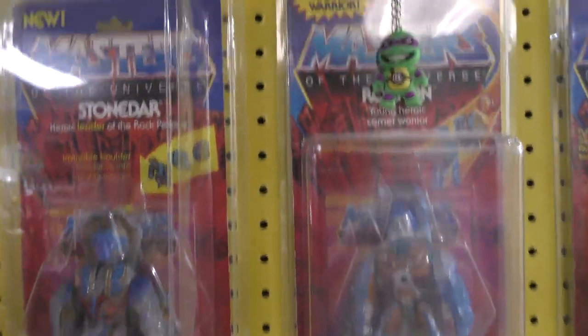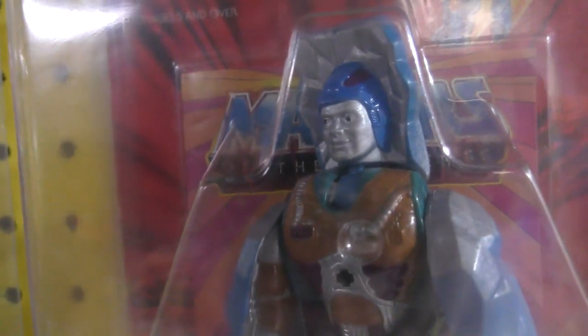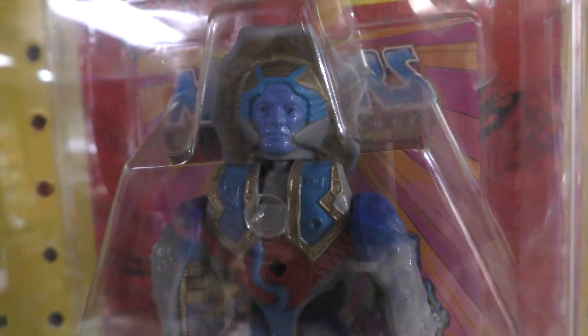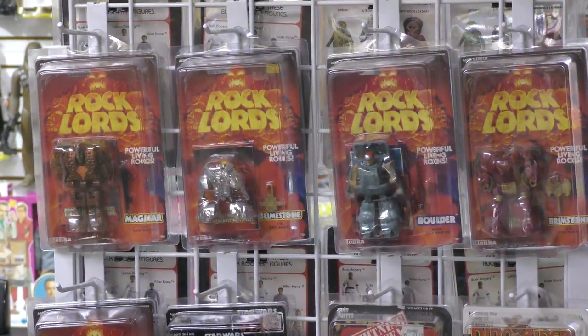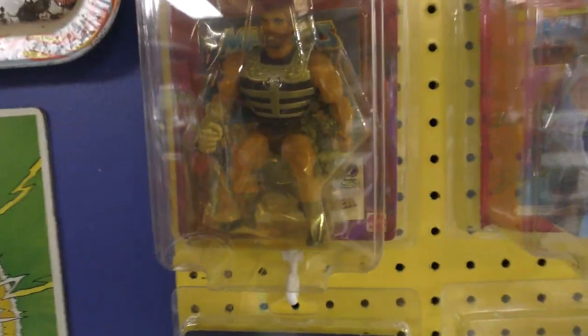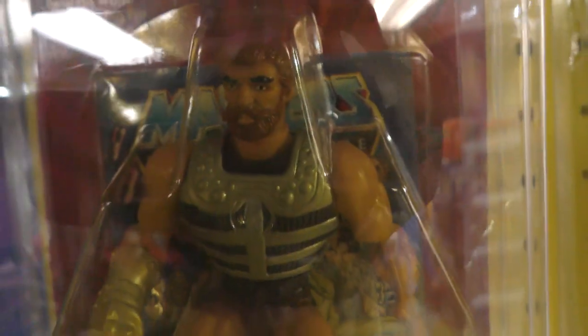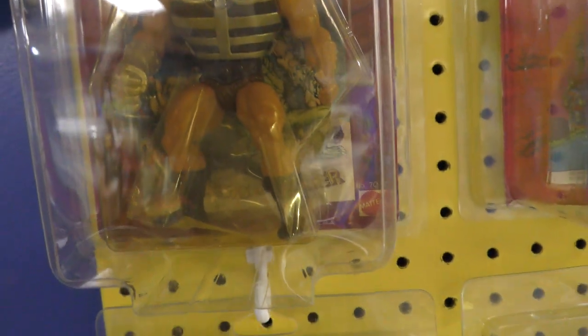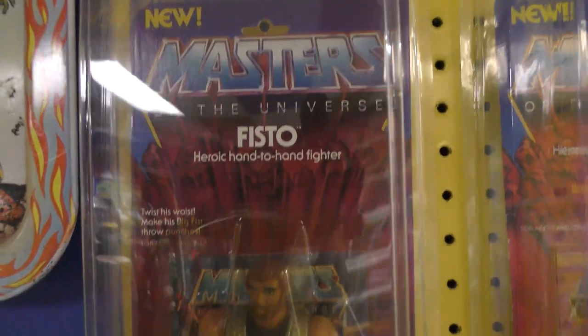Stondar and Rock On, the Comet Warriors. They're Rock Lords. This is a ripoff of Tonka Rock Lords. I'll show you if you haven't seen that. There's some Tonka Rock Lords. Fisto, who turned out to be Teela's father in 200X. That's right, big reveal. Love him and leave him, Fisto.